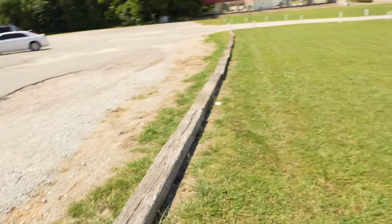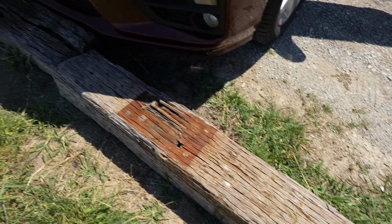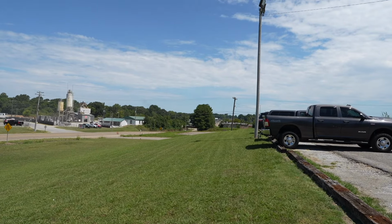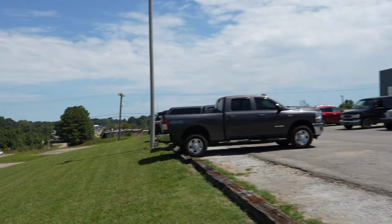Two things that tell me we are in the right place for a train store: one, look at these old railroad ties they're using as the parking stoppers, and two, you can even see the CSX Brewston Subdivision from the store, which is awesome. But right now, what we need to do is go fill this booth with some trains. Let's get to it.